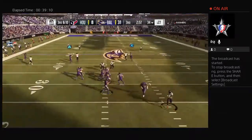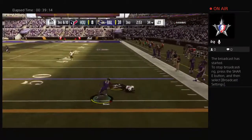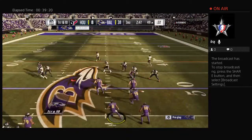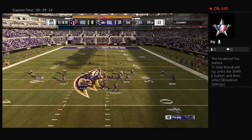They go play action now. Jackson, they'll roll him out right. And able to find John Brown. And he'll be taken down, but not before he works it past the 50. 90 yards receiving now for him in the ball game. And it's a first down.